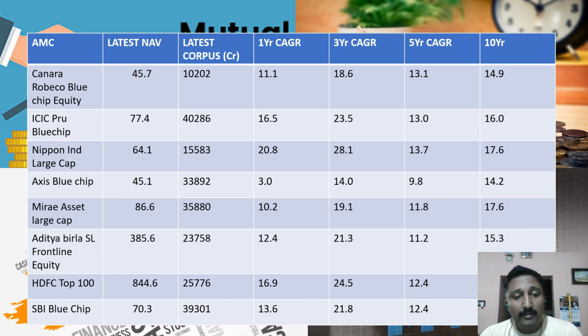Going forward, about my own investment, I have invested in HDFC Top 100 Fund. When I look back at my investments, it has given close to 14 to 15% return. Mirae Asset is a newer company that was launched, but when we look at the corpus amount, the asset under management is close to 35,880 crores. So let's move into the next slide.